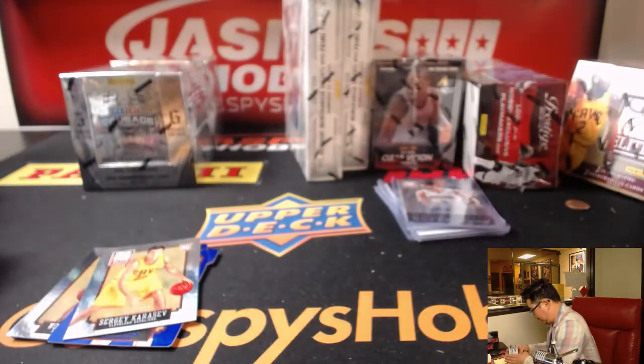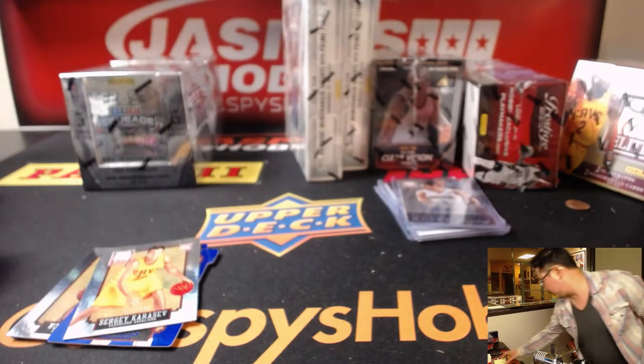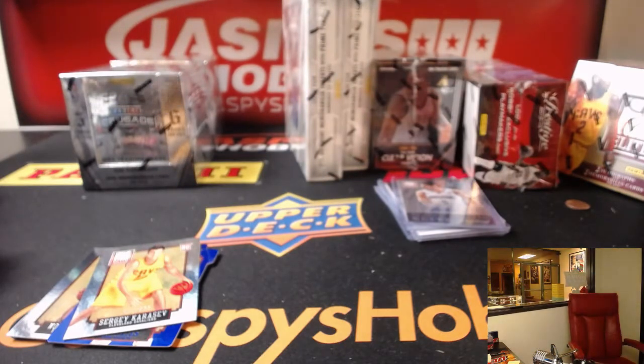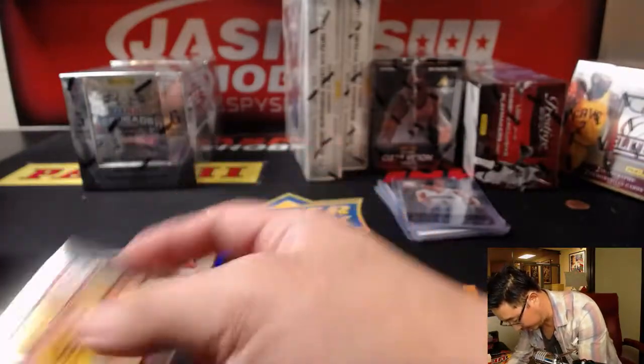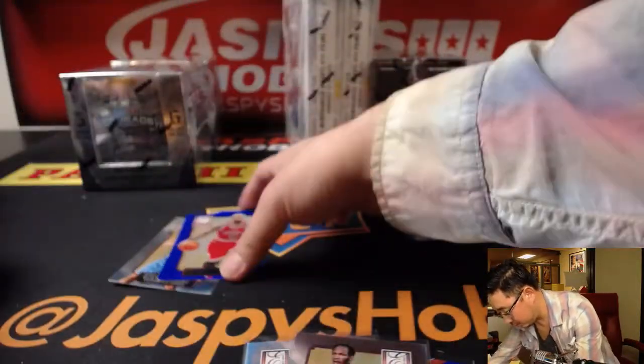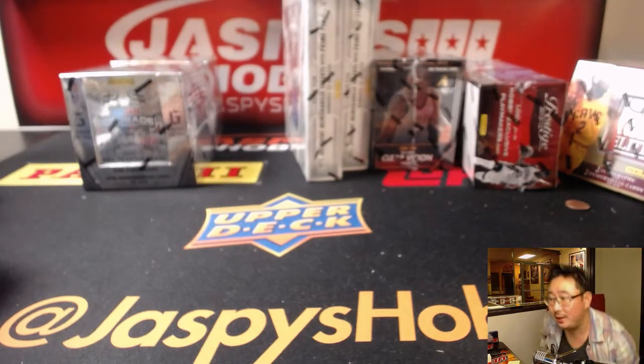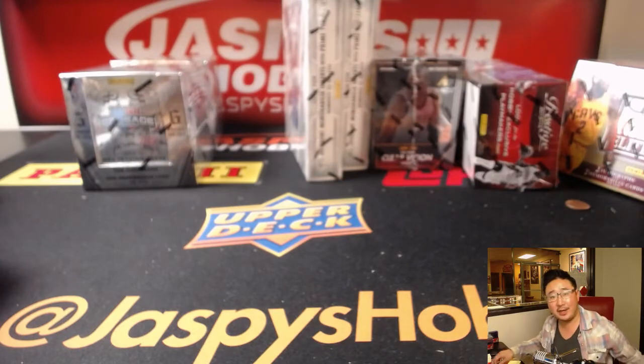Move this break away. Put it in its own container here. I probably should sleeve all of these up too before I forget. Organized, ladies and gentlemen. Organization is key to every good breaker out there.